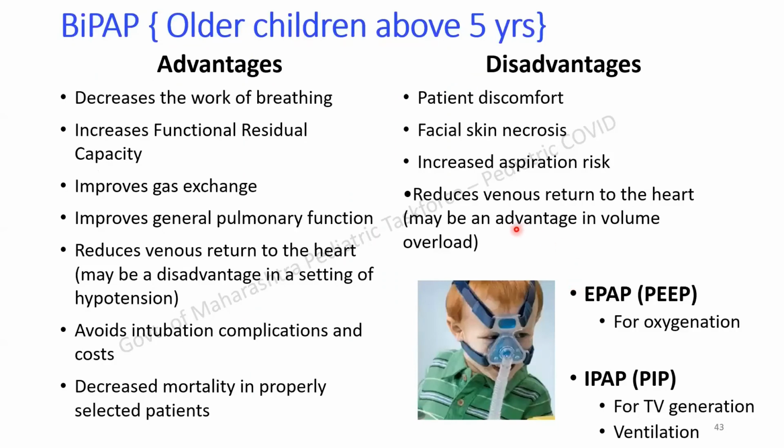Compared to that, a BiPAP is slightly superior because it provides separate pressures during inspiration as well as during expiration. So the positive airway pressure can be adjusted for the exhalation and additional positive pressure for inspiration. So it works like a PEEP for improving the oxygenation and also improves the alveolar ventilation in low compliance and obstructive lung disease. Advantages are it can avoid intubation, complications, and cost. And it reduces the venous return to the heart, which may actually be a disadvantage in a setting of hypotension. Plus, it decreases the mortality in properly selected patients.